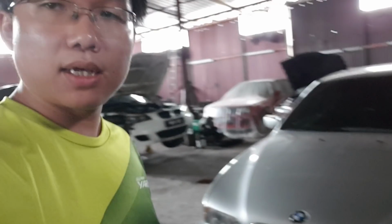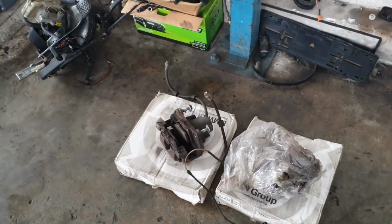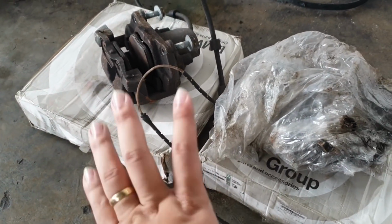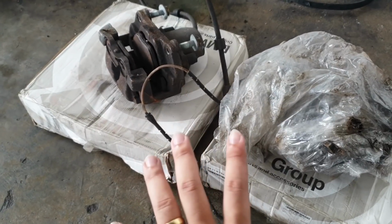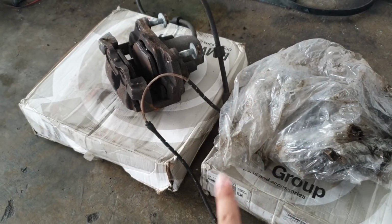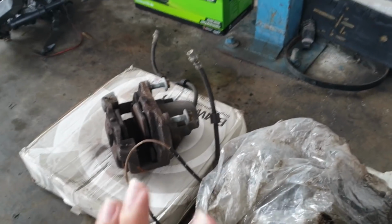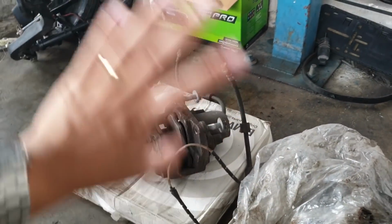So since the brake pads are in need of changing anyways, I've taken the liberty to perform a minor upgrade to my brakes. I'm swapping out my front discs from 520i front discs to 530i front discs. Now for the E39, the 6-cylinder variants of the E39, V8s follow a different convention.